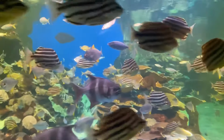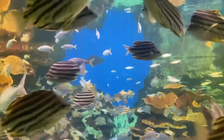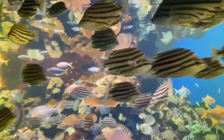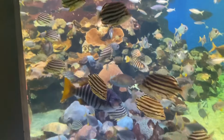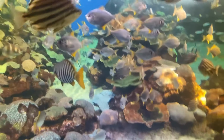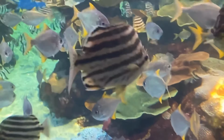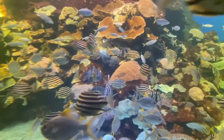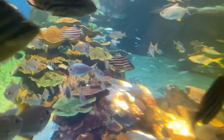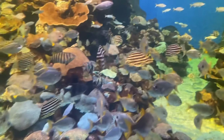Look at the size of these stripies. Imagine having an aquarium like this, guys. It's actually an outdoor pond with a viewing panel downstairs. From this aquarium, guys, we'll take you through and see all the sharks and the ginormous snapper they've got on the conveyor belt. Then we'll go check out all the other aquariums.